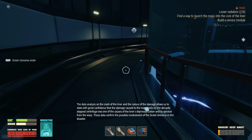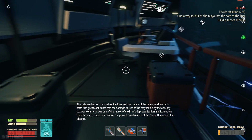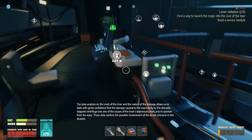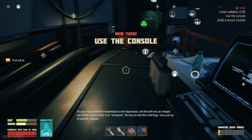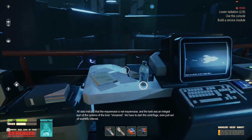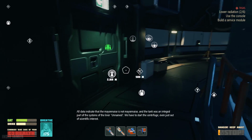Analysis on the crash of the liner and the nature of the damage allows us to state with great confidence that the damage caused to the Mayo tanks by the abruptly stopped centrifuge was one of the causes of the liner's depressurization and its ejection from the warp. All data indicate that the mayonnaise is not mayonnaise, and the tank was an integral part of the systems of the liner unnamed. We have to start the centrifuge, even just out of scientific interest.